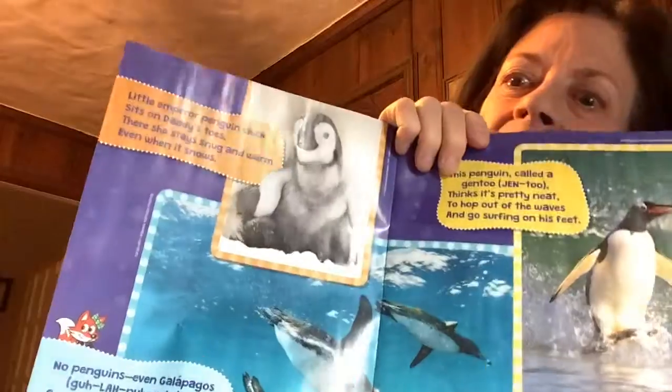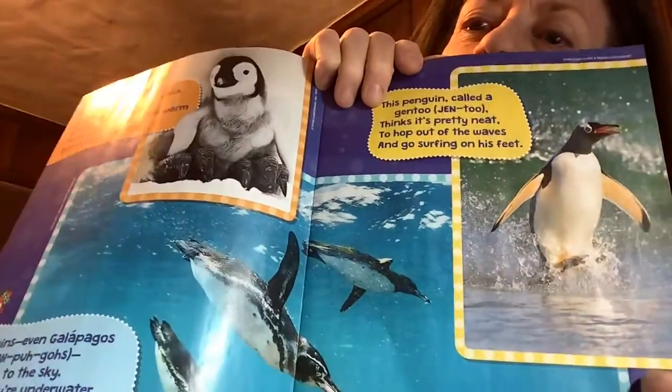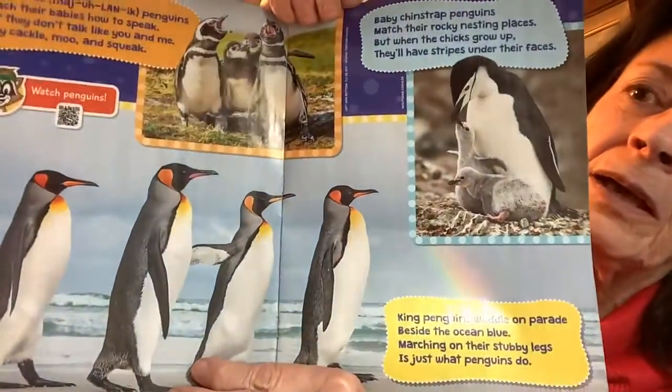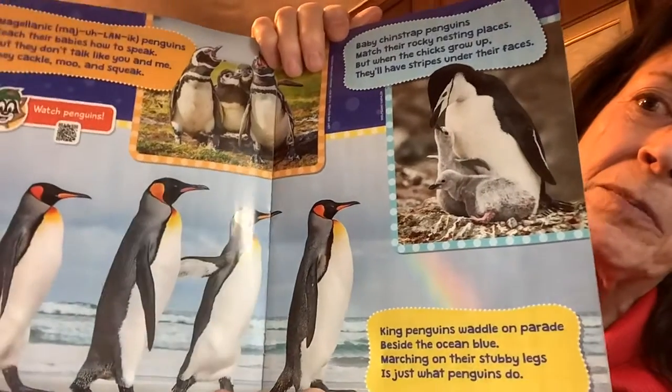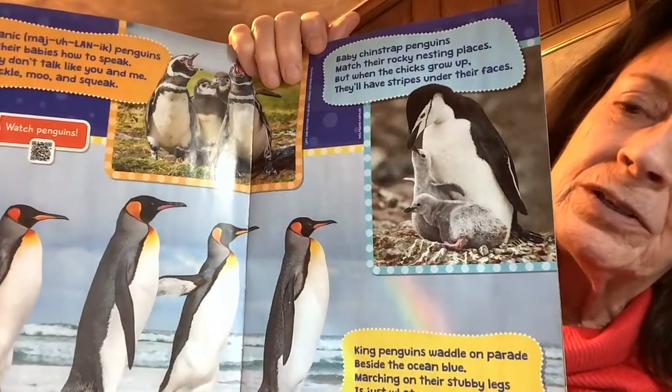We'll read these together and show you. It looks like they're flying. They could be birds, but they're underwater, so they're penguins, and they're using those as their wings. Here they're marching. I don't know if you've ever seen the movie called The March of the Penguins, where they have to go really, really far to find their food. And I think that's the end of that.